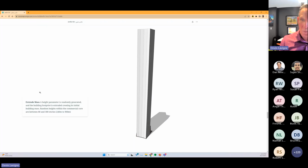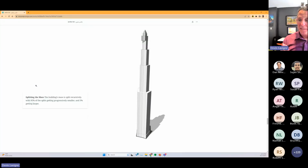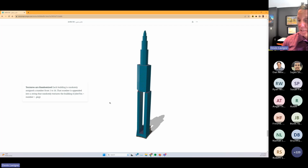We extrude that mass. So buildings in the center, random heights between 80 to 300 stories, or 240 meters to 900 meters. We then split that mass recursively. So 95% of the splits get progressively smaller. 5%, you can see up at the top, gets a little larger. So creating these randomizations, basically adding diversity. And then we also look to put holes in the buildings. We split each mass. There's a 60% chance it's going to be replaced by a cylinder or an octagon, and then it might have a hole punched through it. So all of that really helped diversify that skyline.